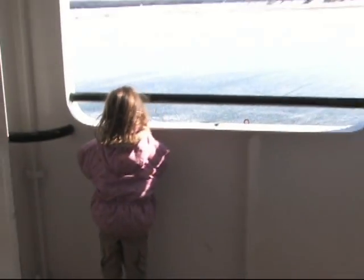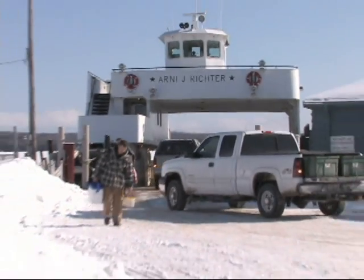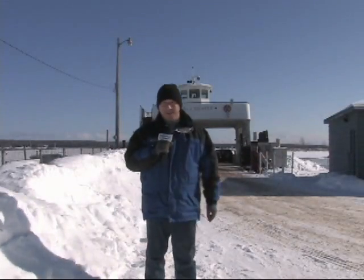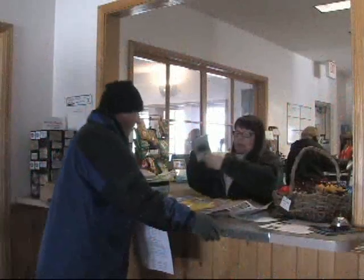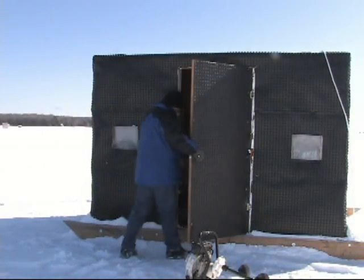After a bit more maneuvering through the ice in Detroit Harbor, the ferry pulled up to the dock on Washington Island and began to unload. Well, now that we're here on Washington Island, what exactly is there to do? Let's go find out. First, I stopped in at the ferry office by the dock to pick up an island map. Then I headed right back out on the ice to a Detroit Harbor fishing shanty.